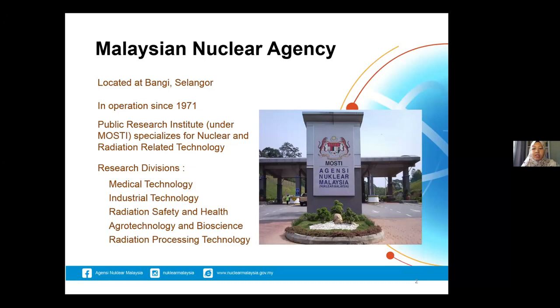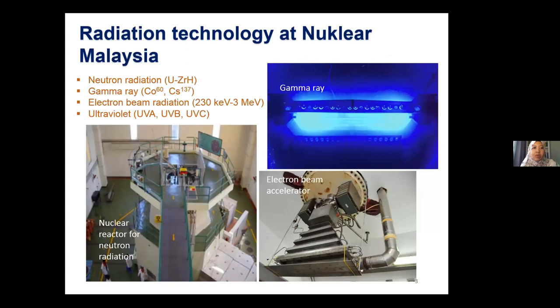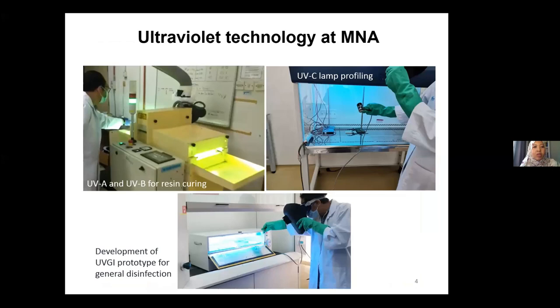In the Malaysian Nuclear Agency, we have many radiation facilities. We have neutron radiation coming from the nuclear reactor. We have gamma rays, with two facilities using cobalt-60 and cesium-137. We have electron beam radiation. We have ultraviolet from UVA, UVB, and UVC. From Prof. Ng just now, I think everyone already knows where all these radiations come from. For UV technology at our institute, we have been using UVA and UVB mostly for resin curing. We also do some UVC lamp profiling, and we are currently developing a UVC UVGI prototype for general inspection. We also have another group, non-ionizing radiation, in charge of the safety of this kind of radiation.